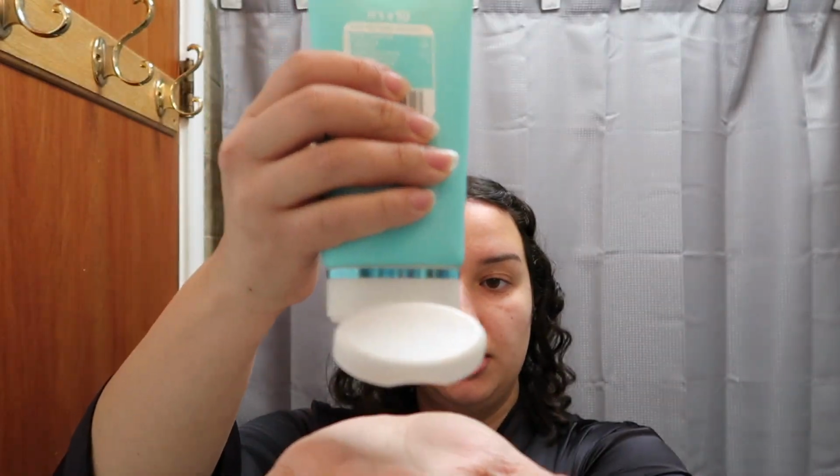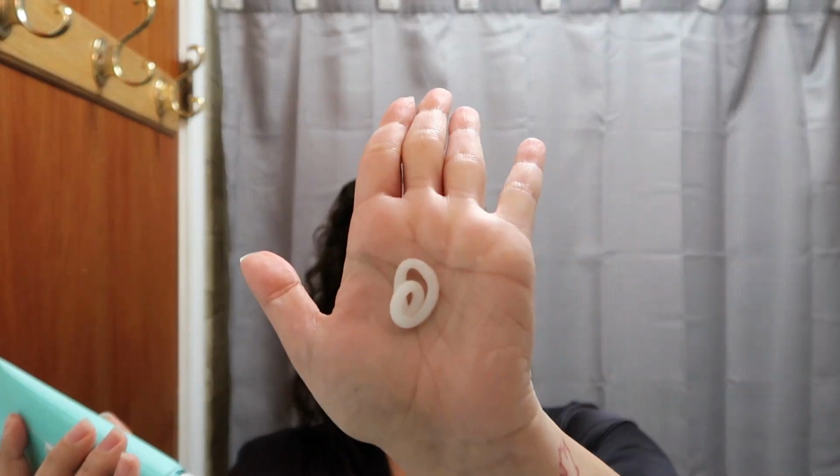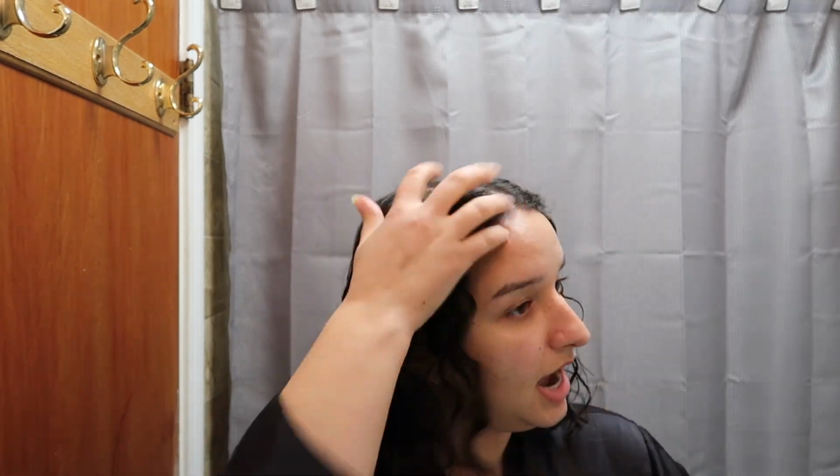So I'm just gonna put a little bit. Honestly, you're really just gonna put as much as you need for your hair. My hair is really short, so I don't really need much. Then I'm gonna put it all in, and then I'm gonna brush it through the curls. And I love this. It's a 10.